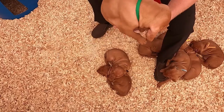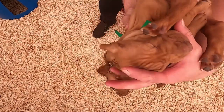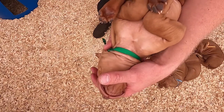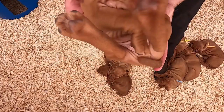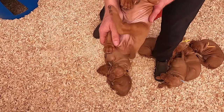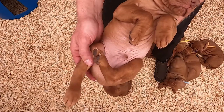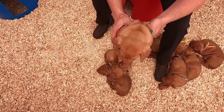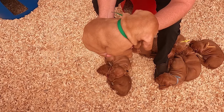So that's his disposition. If I roll him back, he's got this small marking on his chest still, and clear on his neck, and then he's got the lighter hairs on his groin. Those are hard to see basically with the light thin fur that they have at this age. So anyways, that wraps up all of the boys and their sizes and their dispositions.